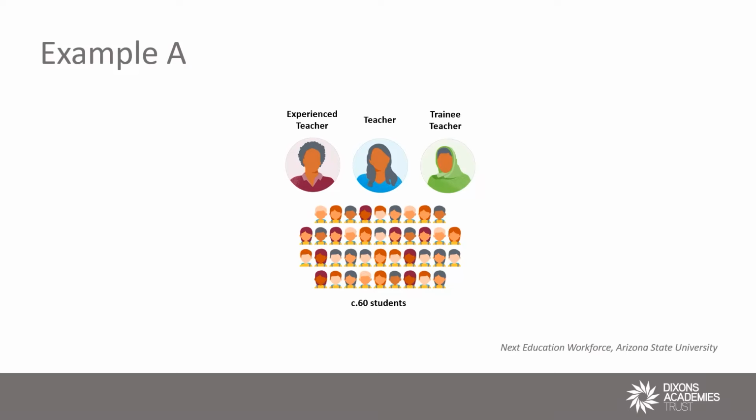So, in this first example, we've got a group of 60 students with 3 teachers. This is a common first iteration when schools first start to embrace strategic staffing and move from classes of 30 to classes of 60, with 2 teachers working together and bringing in additional support of either a trainee teacher or what we would call a teaching assistant. Let's compare the student and teacher experience between one teacher, one class, and this larger group teaching model.